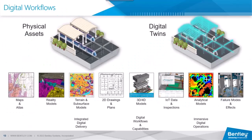So the digital twin that we're dealing with here for these digital workflows is representing that physical asset. So it's got to encompass the different disciplines and different data, and the separate data that underpins it, that has to be brought together. And that's always a significant challenge in having a model-centric approach that glues it all together and provides the value for you.